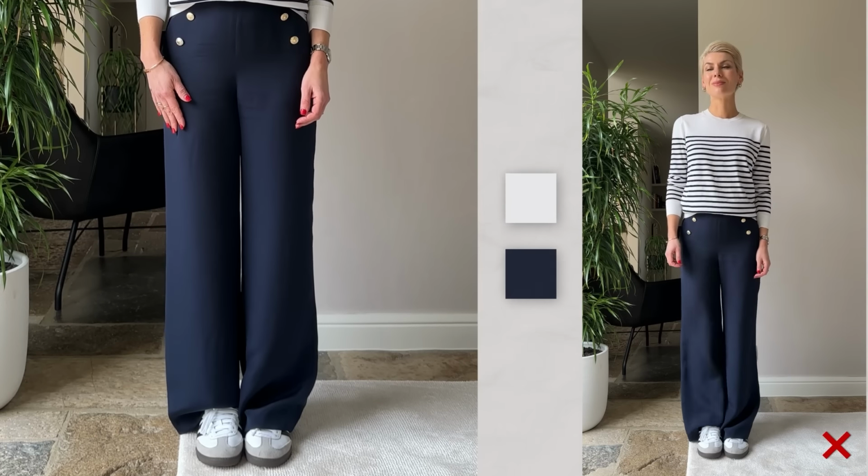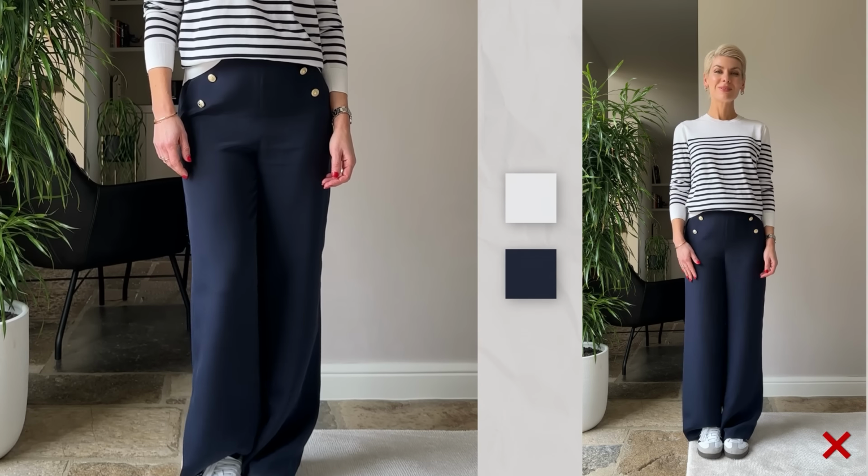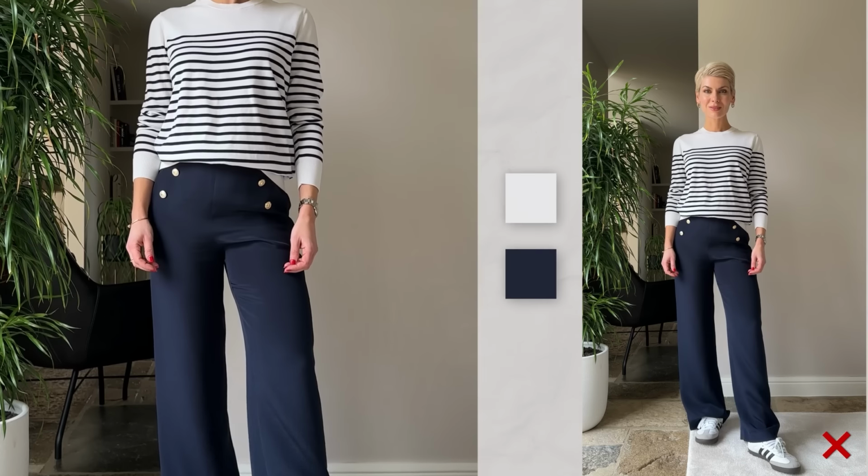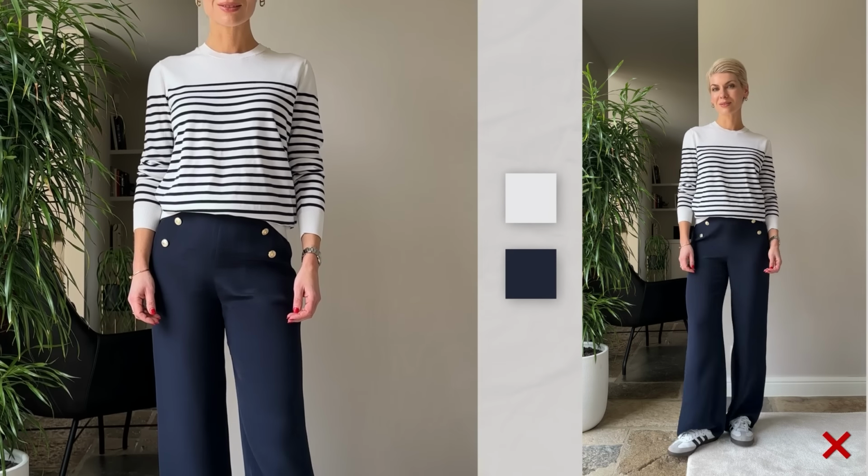This is probably the go-to way to style your navy blue pants, a timeless Breton stripe top paired with navy blue bottoms. It's a safe choice, but it can feel a bit too ordinary. So let's switch things up and elevate this combination.